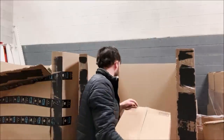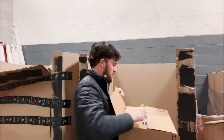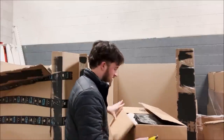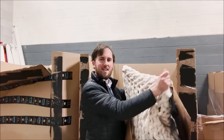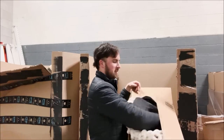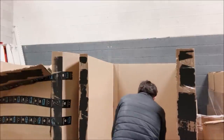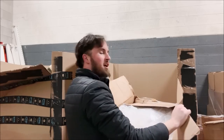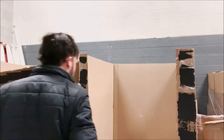We've got this box. And this is probably bedding. Maybe, I don't know. Not the same bedding at least. Oh, it's a chunky knit throw. Out of the bag, but still. This will easily sell for 10. We got like an area of stuff around me I can't walk through. And a white comforter. We don't have enough of those already.